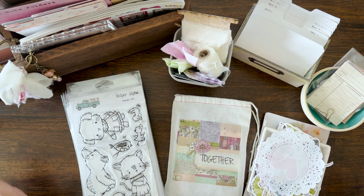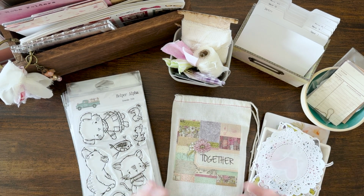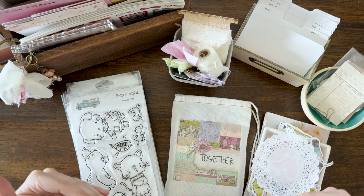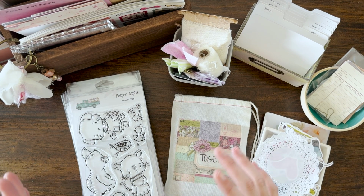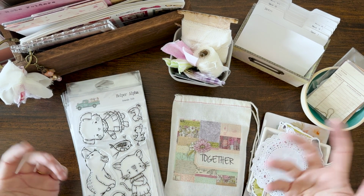So with that note, most things will be linked down below if it's still available. But another thing about these videos is a lot of times I will share things that have been discontinued or sold out, and that's just the nature of this. These carts originally were for me, and then I was getting questions about what I had in my cart, and so I turned on the camera and let you guys see.